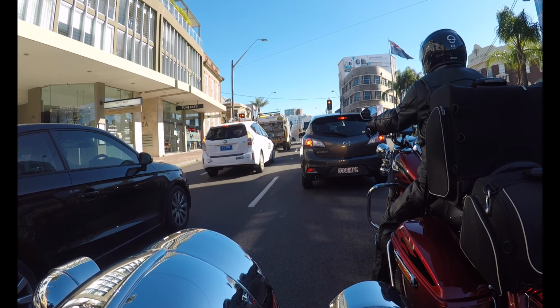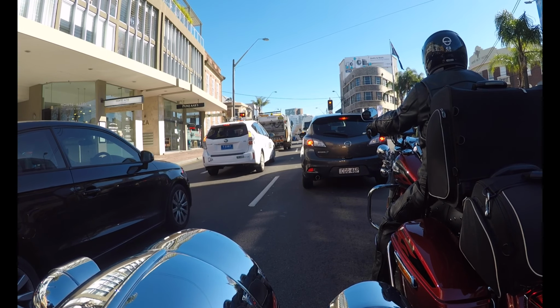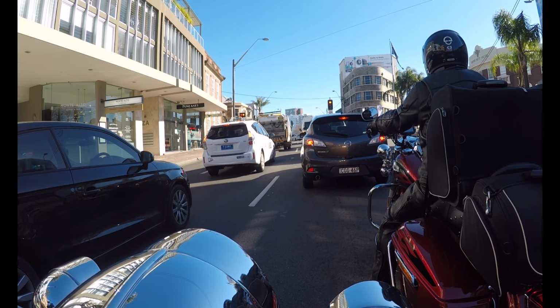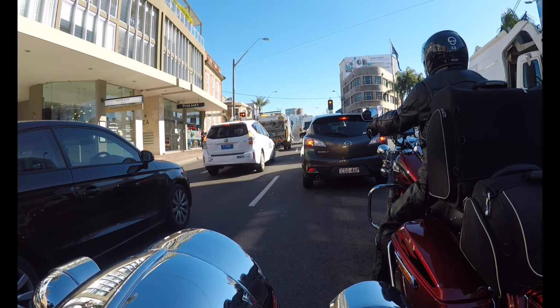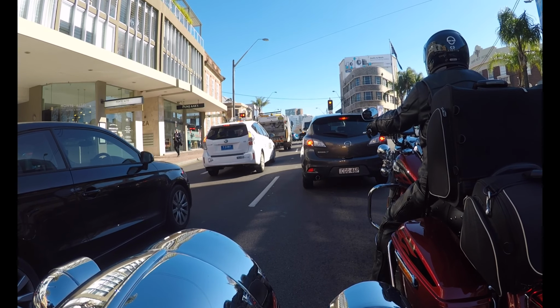So today we're just riding out to a place called Polkolbin at the top of the Putty Road in the Fraser Valley. We didn't really want to stay at Newcastle again.